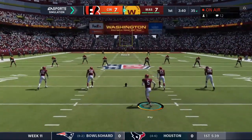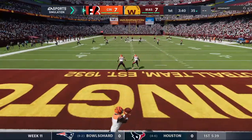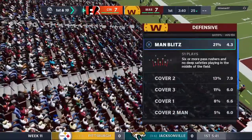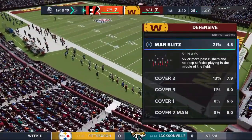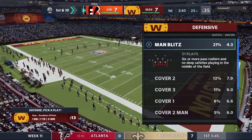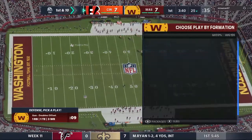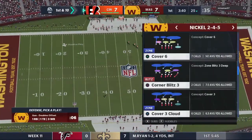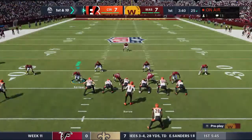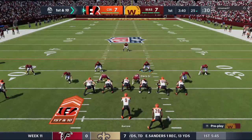Each team's had it. Each team has scored. 7-7 here as the kick's away. The Bengals take over 1st and 10 at their own 25-yard line. The Bengals drive about to get going. And for them, a touchdown their last go-around. Obviously, they'll be hoping to do that again.